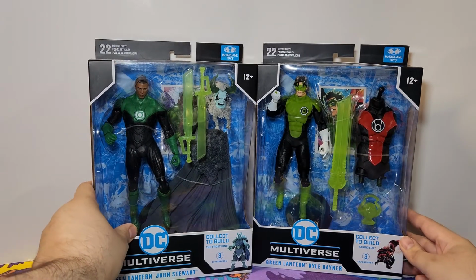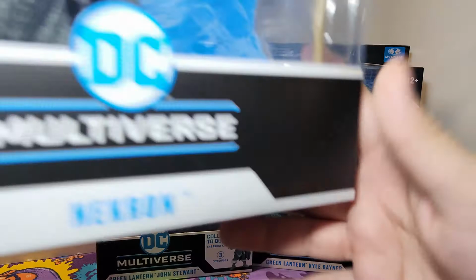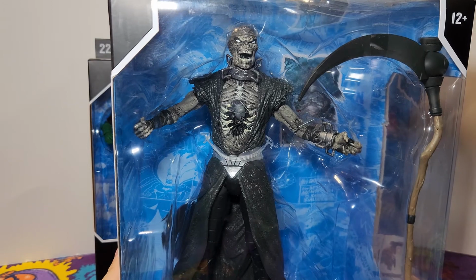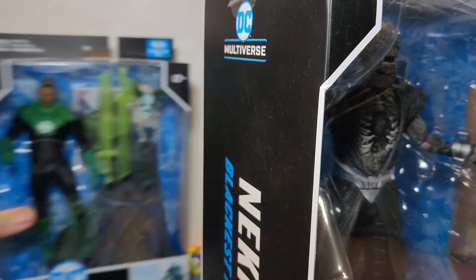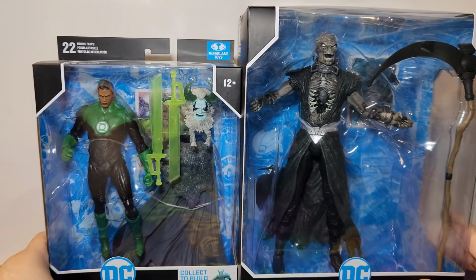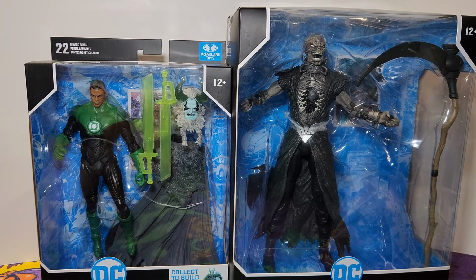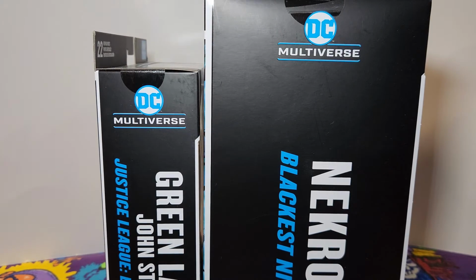I was just talking about the Black Lanterns, and the reason I want to build out the Black Lanterns is because of this next character I got. I am talking about the leader, the creator, whatever you want to call him, of the Black Lanterns, Necron. Yes, he looks awesome. This is a Megafig. We'll compare the boxes, as you can see. Hold on, let me move Kyle for a second. Compare the boxes. So obviously he is a Megafig. That's what he's called, and his box is just hulking compared to a regular sized DC Multiverse figure.